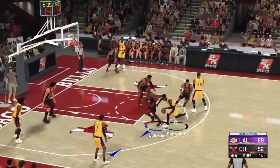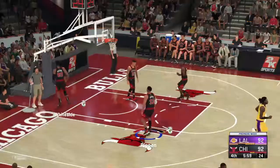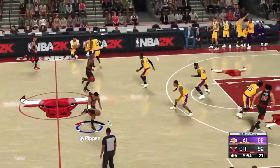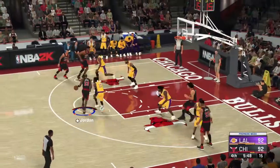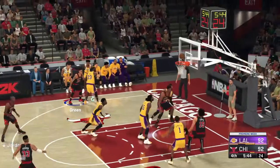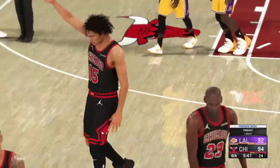And we're around 2 minutes into the fourth quarter here. For 3, Caldwell Pope falls right in. He is 8 for 11 with that shot. His first triple of the second half. That makes 3 for the game. Pippen kicks to Jordan. They kick it out to Green over James. Offensive rebound. Controls the rebound and puts it back up and in. And the Bulls lead by 2.